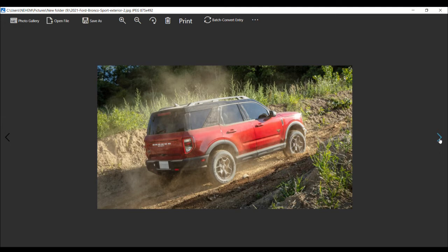Now again, the engines. The Bronco offers a choice of a 2.3-liter turbocharged EcoBoost 4-cylinder that delivers 270 horsepower and 310 foot-pounds of torque, and also a 2.7 twin-turbocharged EcoBoost V6 that cranks out 310 to 400 foot-pounds of torque.